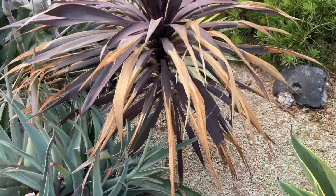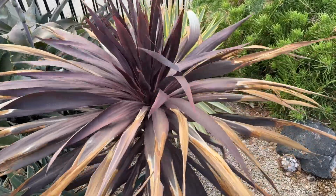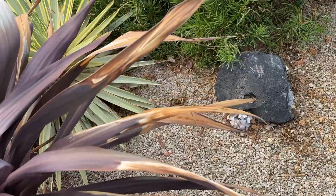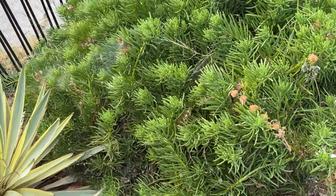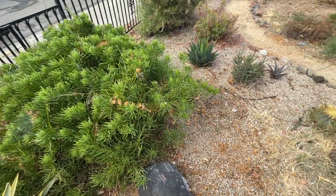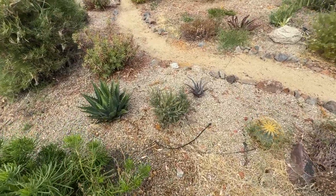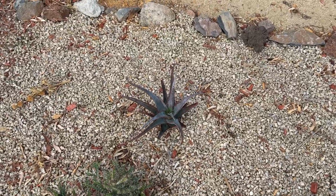And then this plant right here, I've noticed a lot of browning on the leaves, and I believe this is because of the tap water, unfortunately. Yucca, another Senecio, which has gotten quite large. Some weeds, always weeds. And then here's an Aloe Diablo. I like the dark purple on that.